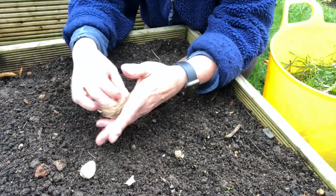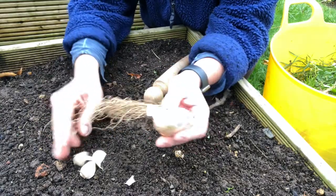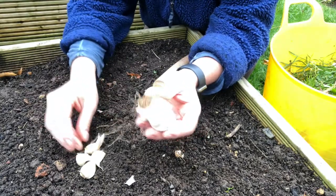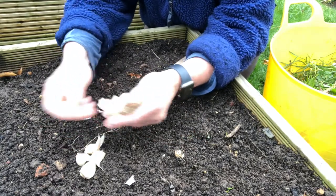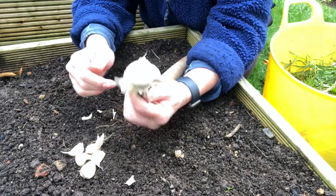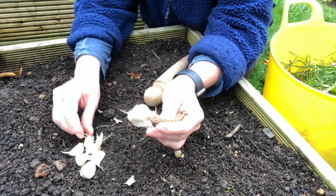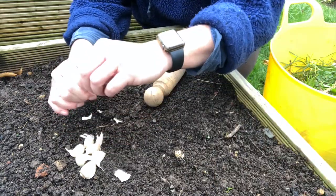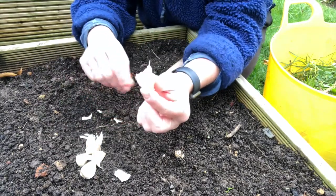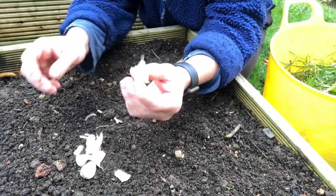This funny looking thing, which obviously you know is a clove of garlic. And what I do is I take all the larger cloves off like this, and the smaller ones, I'm going to show you what I do with those. I plant those in pots, and there's one more here. Okay, so there we go. So yeah, the larger the clove, the larger the bulb will be.